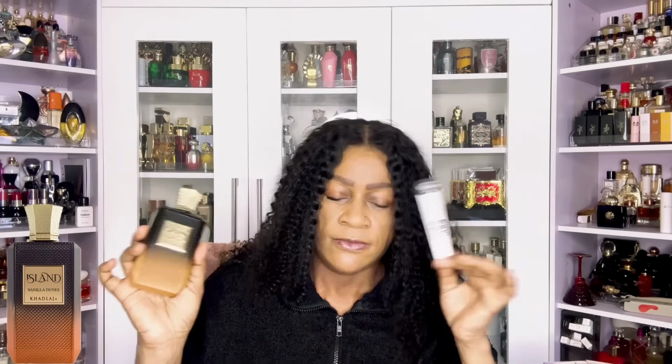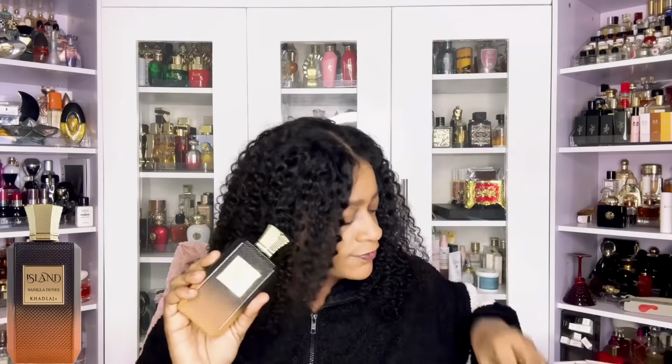Offset, the DNA is kind of reminding me of Altair. Not sure if that's what it's going for, but of course we're going to let it sit, especially vanilla fragrances. It's very important to ensure that vanilla fragrances sit for a while, because sometimes when you spray them off like this and they have disintegrated in the mail, you really don't get a true representation of what it should be.